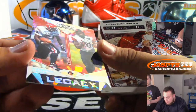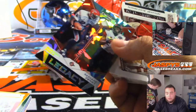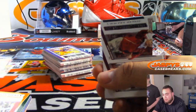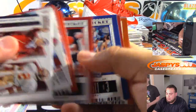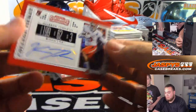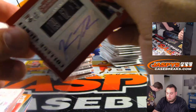Legacy. That's a randomizer. Yeah, it is, right? 7 out of 25. So that'll be Seahawks, Rashaad Penny, and Marshall Faulk, I'm sure, is going to be Rams. That'll be a randomizer. We'll put that over here. And then we'll look up that player as well at the end of the break. And we got Keyshawn Johnson. He's Cardinals.